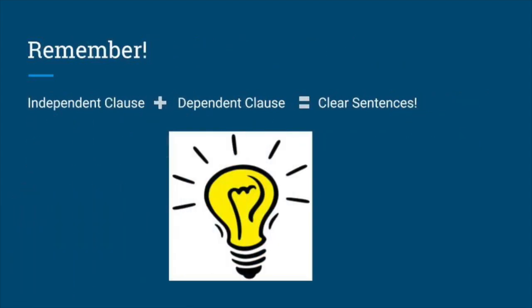We write so that we can share our ideas. It is important that we share these ideas in ways that are clear and easy to understand. Take what we have learned today and write some of your own ideas.